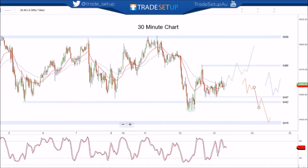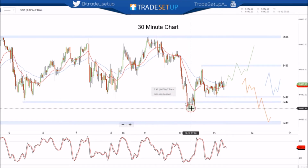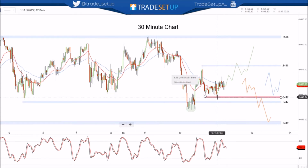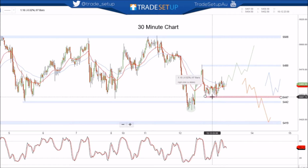Okay, looking now to the 30-minute chart on the ASX. We had that washout at 54.42 that pushed lower the previous session. A bit of rejection on that level, but it did push below that 54.42 support zone. It did bounce back up, and we took out this intraday resistance level at 54.67 into the close. You can see then we made those highs at 54.80 and then pushed lower overnight, made a minor double bottom at 54.47, and then just pushed up into the close there.